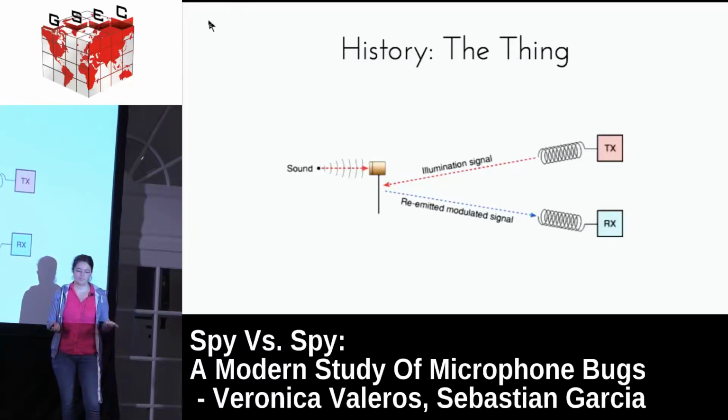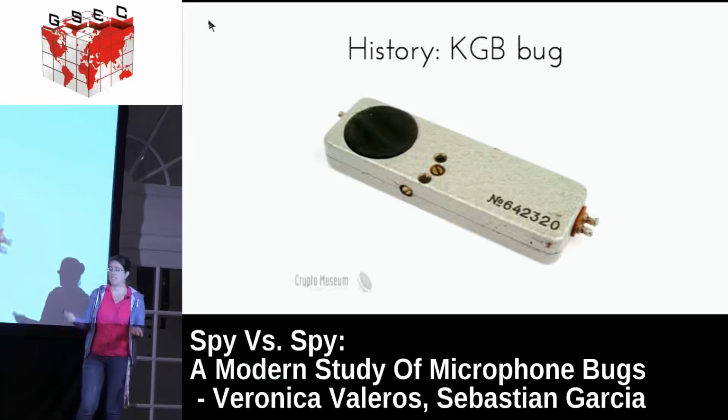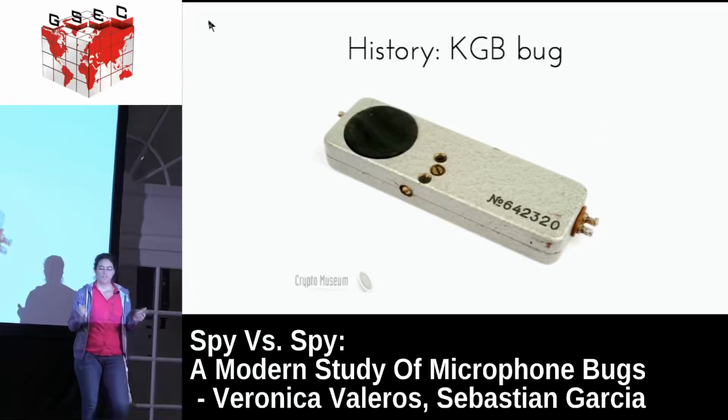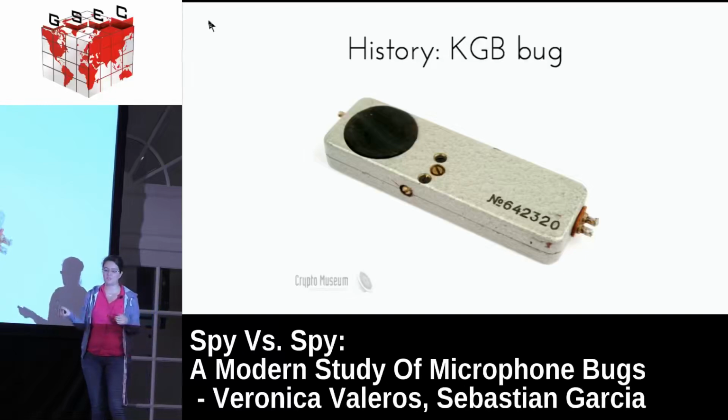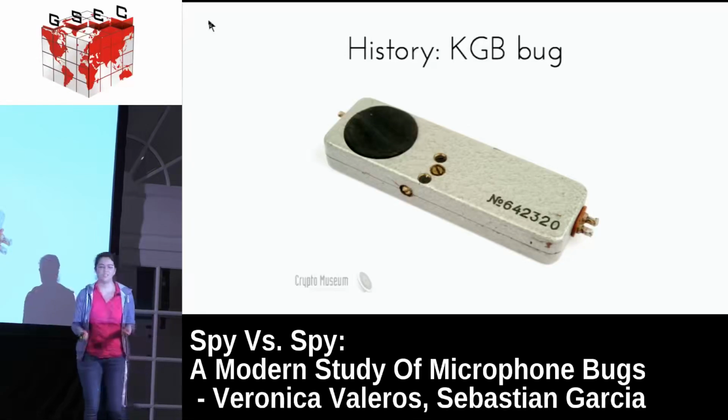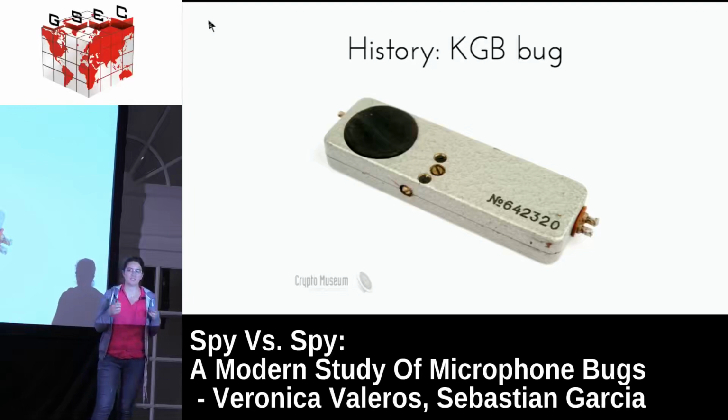Another device that was very interesting was the KGB bag, which was around, I think, the 1960s or something like that. It was very interesting because it was one of the first Russian microphone bugs using transistors. The transistors were invented a few years before, and you know the impact that it had in our field, right? It also had an impact here because they could start making things really small. And this was really small compared to other things at that time.